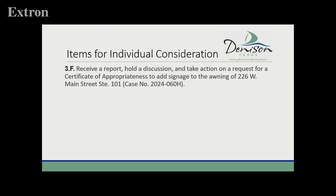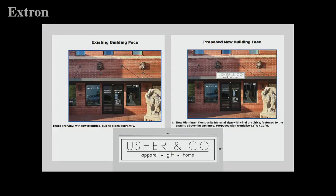Item F, receive a report, hold a discussion, and take action on a request for a C of A to add signage to the awning of 226 West Main Street, Suite 101. I'll need to recuse myself. Suite 201, would you say? Or did you say 226? Yes, you do need to recuse yourself. I was just letting her know. Yep, anything in that building. Oh, okay.